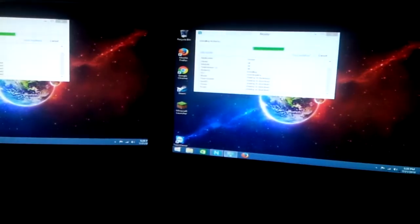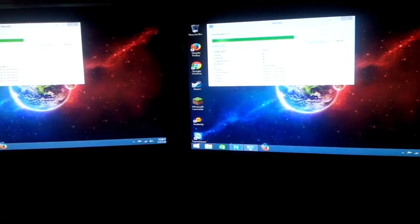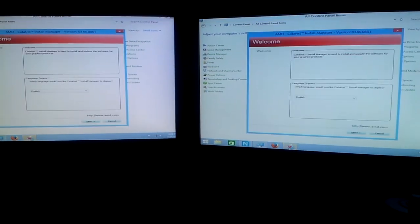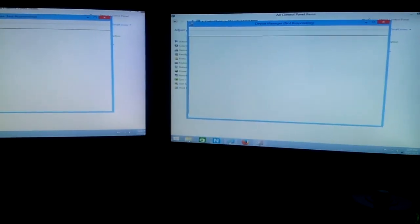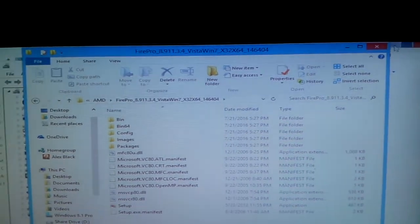So, the two displays are cloned right now because the drivers are not installed yet. But there was a screen up with the green and black. It was extracting a whole bunch of files. So now we can go into Control Panel, and it'll complain to me since ATI doesn't make drivers for Windows 8 on my card. It'll complain that it doesn't work, so we'll hit cancel on that, and we'll just do it the manual way. Now, once you extract the drivers, you want to make sure you know where they are. In this case, they're in my C drive under AMD, and FirePro, they're the drivers for it, pretty much.